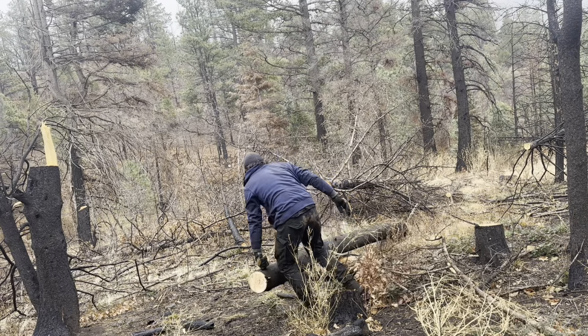All right, let's keep it rolling. We've already got like 6 logs down there. Look at all these. Oh yeah. So we can get this peeled.